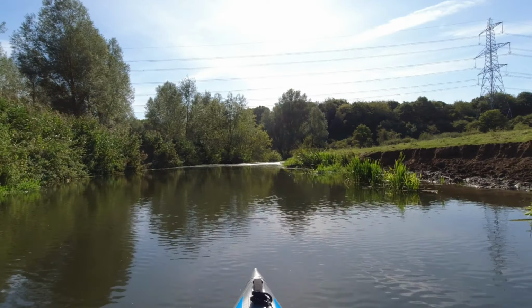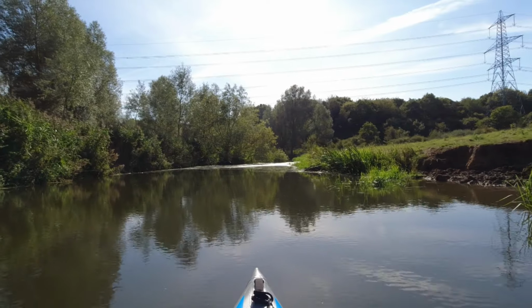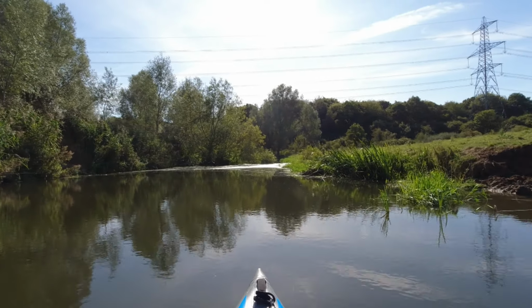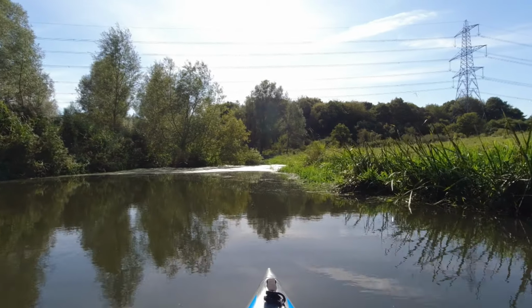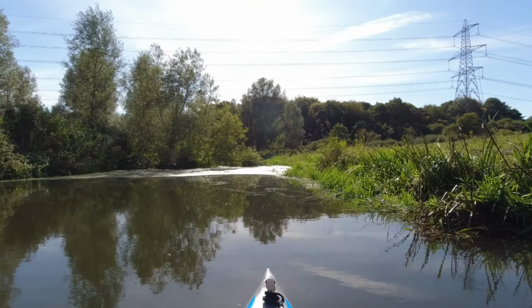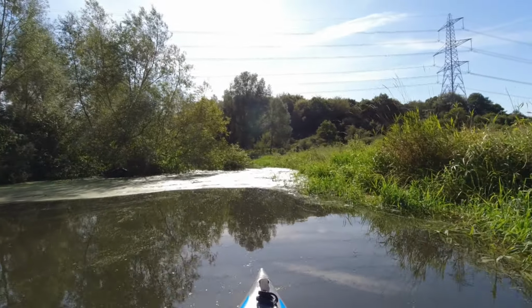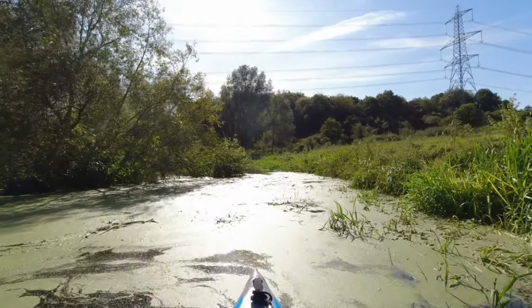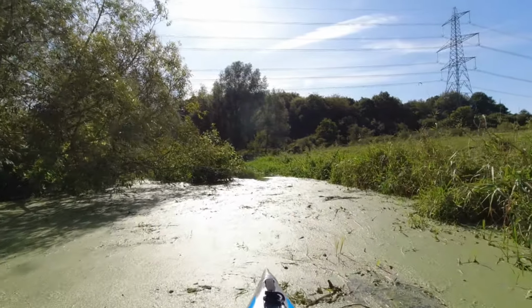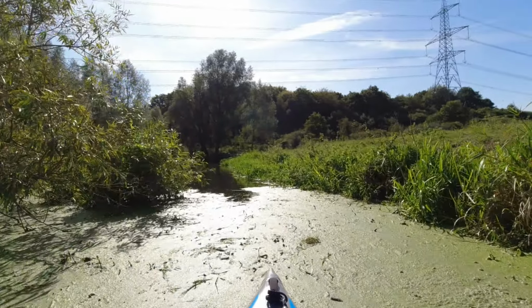Right, we're now entering a section where there's absolutely thick weed on the surface and all the way down. It's really caused me problems on the way down. I'm trying to get a little bit of speed up so I can enter it at speed. And hopefully I won't flick it all over the kayak this time. Here we go. There's no way around it. Just got to power through it. It's ground me to a halt.